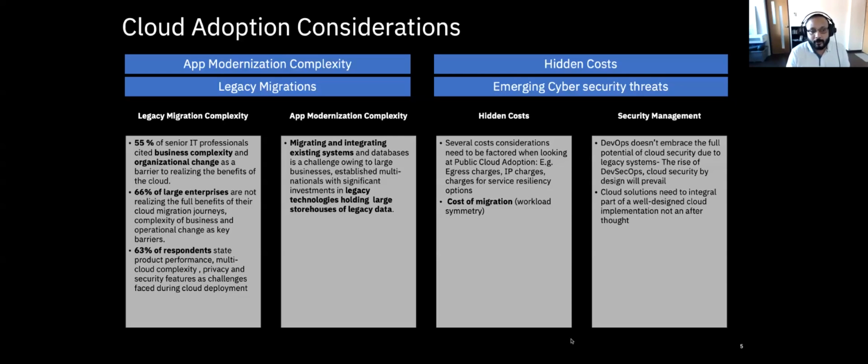Can I move those to the cloud? And most often than not, clients look at that and say, okay, the process of migrating those workloads to the cloud is too complex. Now, why is that? There's many reasons for that.